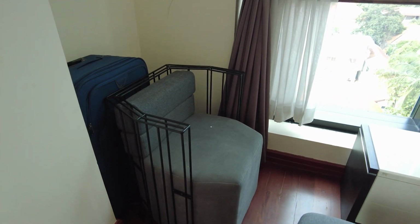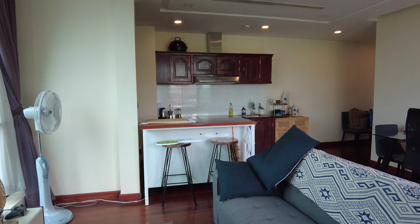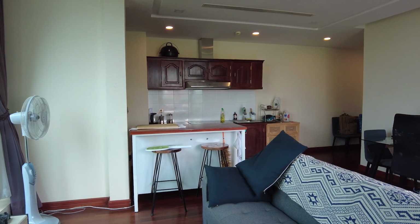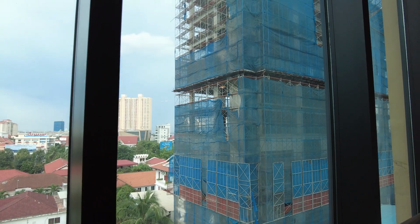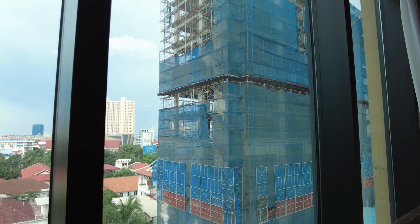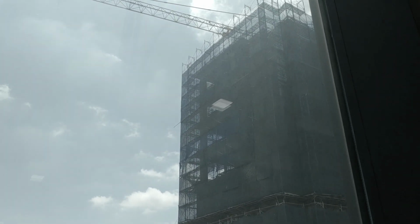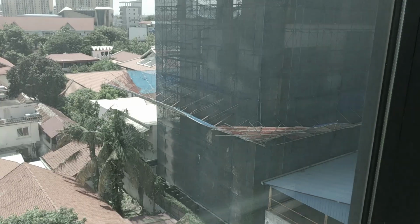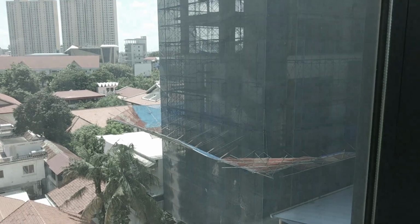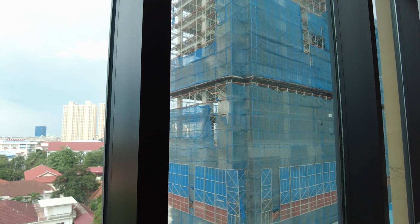Came with the place. And back towards the kitchen, you can see how small it looks from here. You can see this building over here. They haven't touched this building in like 5 years or something. So we were worried about it being under construction when we first came here. This big building that is under construction is literally a crane right there. That scares me, but the windows are like solid. But nothing, not a peep.